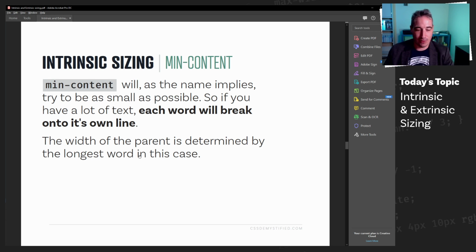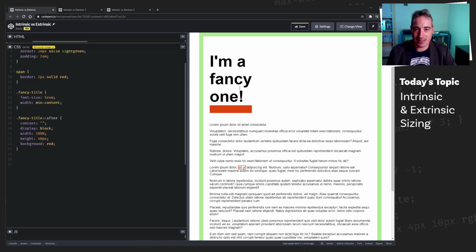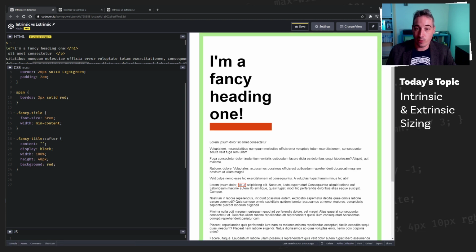So if we go back to this exact same example, and I change this from max to min content, it's now being determined by the biggest word, which is the word fancy. And if we add heading back in there, the width of this element is now being determined by the word heading, because heading is the longest word in that element. And if we did that on our paragraphs, craziness would happen.